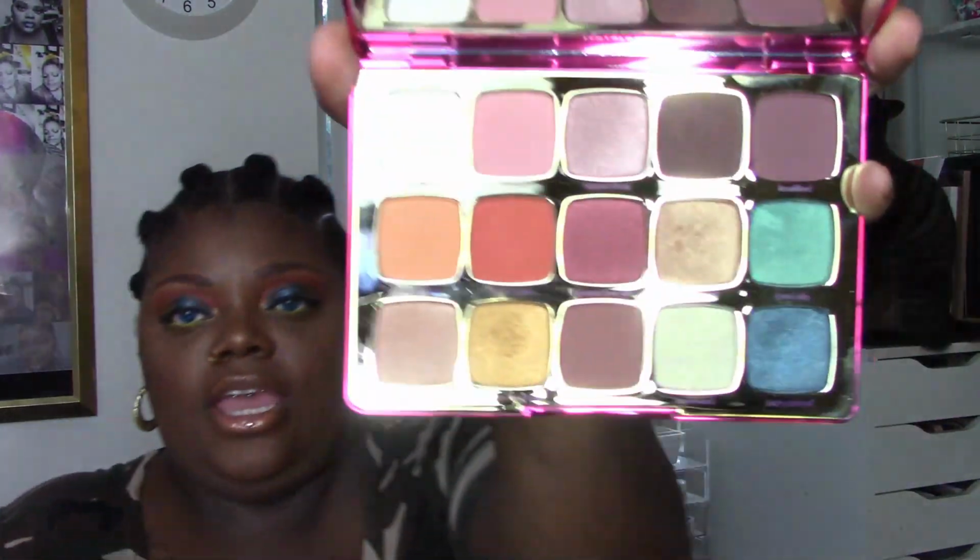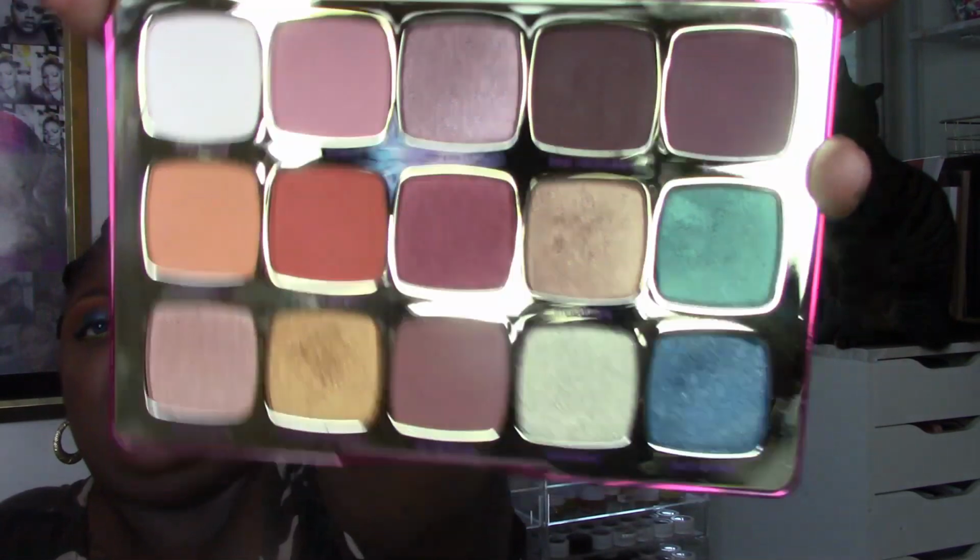Again, this packaging, this gold is absolutely beautiful. Anyway, you have your metallics. You have gold and you have silver, which is something that I appreciate in a palette that's mostly metallics, to have those two staple metallics. It's really nice. There's no red. No, there's no really plum shade. We don't need all that.